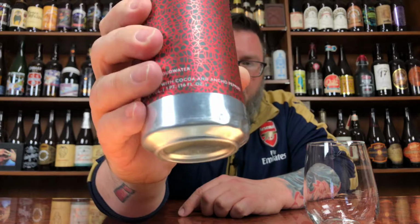A little bit of canned, slightly aged, mixed stoutiness. Coming from Florida, oddly enough, but not really. Coming from New York and the UK, it is Other Half and Cloudwater. It's their Bad Decisions. This is an Imperial Stout with cocoa nibs and ancho peppers.